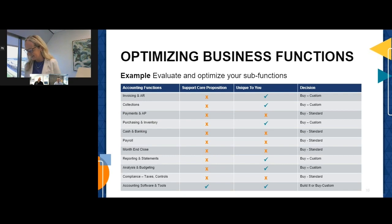But that was okay. When we get into reporting and statements and analysis and budgeting, that's where I said things should probably be unique to that business: what they need to run it, what their departments are, what their divisions look like. And all of that is tied, where we go all the way back to the beginning, to your core value proposition and what's unique to you and how you manage it.